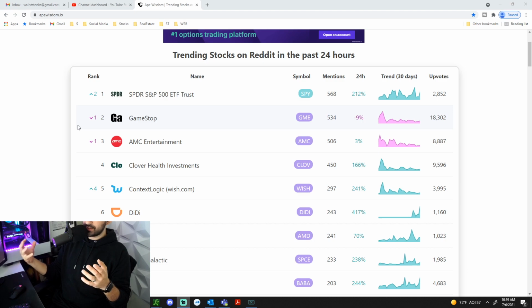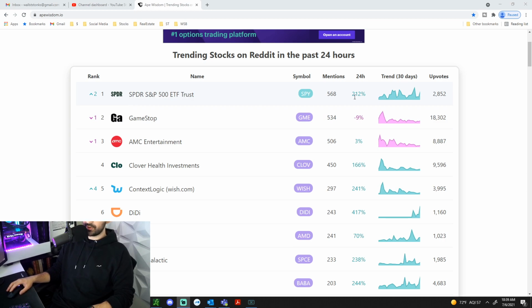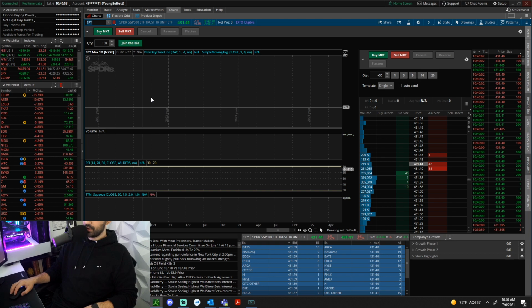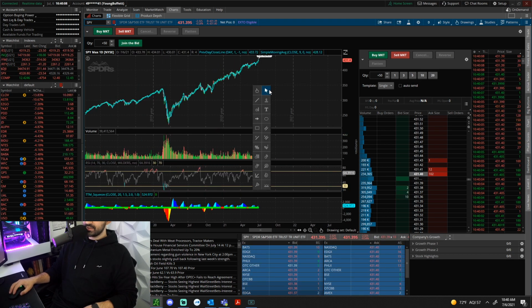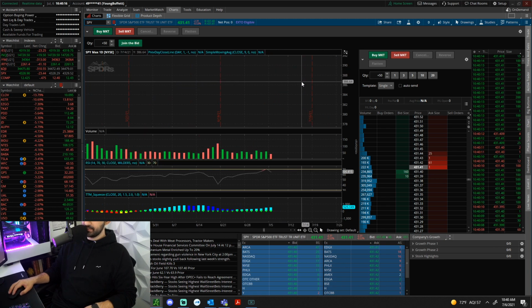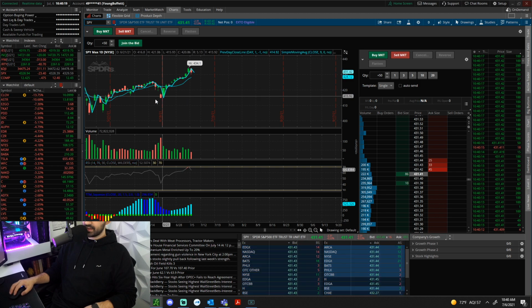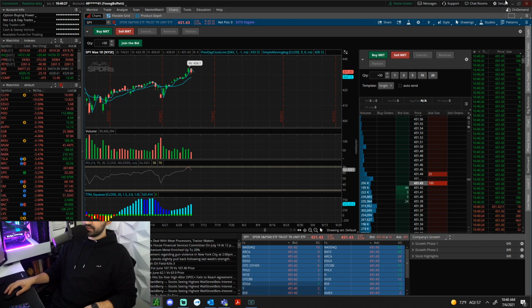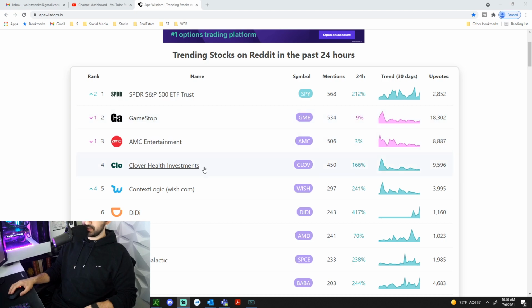If we scroll down, these are the top stocks on Reddit in the past 24 hours. Obviously, the S&P is up 212% in the past 12 hours, which is largely attributed to its performance. What we are noticing here is that this tracking mechanism is actually a lagging indicator. Somebody mentioned it in my comments in the last video, but it seems like the stock goes up and then people talk about it. The stock goes down and then people talk about it more, which is very apparent when you look at GameStop, AMC, and Clover. So Clover is now back to number 4, surpassing Wish with a 166% increase in mentions, but on the downside.